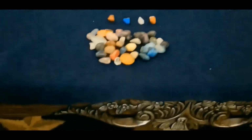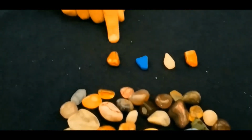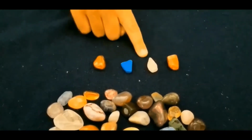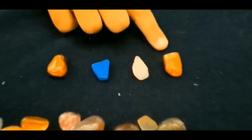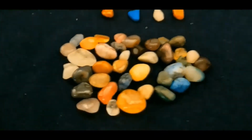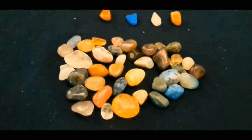Now I'm going to be showing my semi-precious stones. This over here is a jasper. This here is a blue turquoise. This here is a rose crystal. And finally, this one is a red beryl. And also, these are my other semi-precious stones.